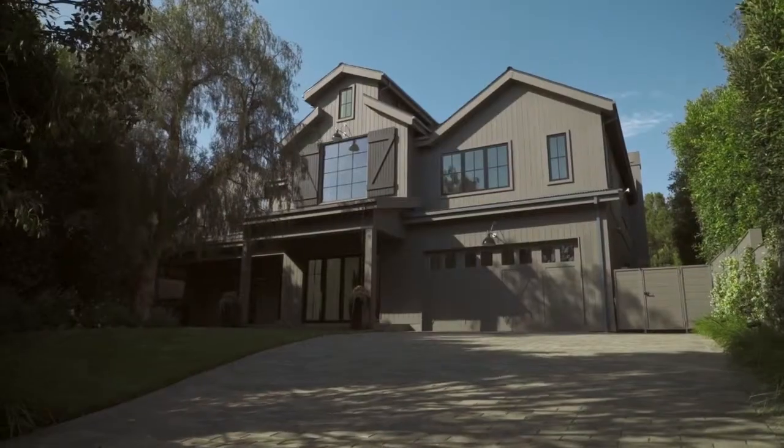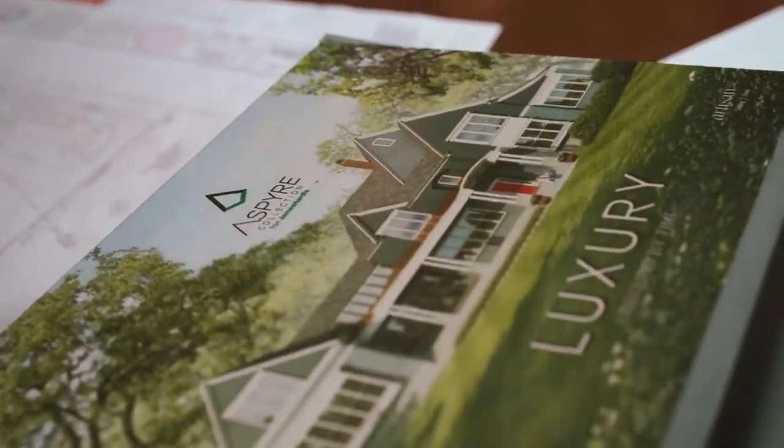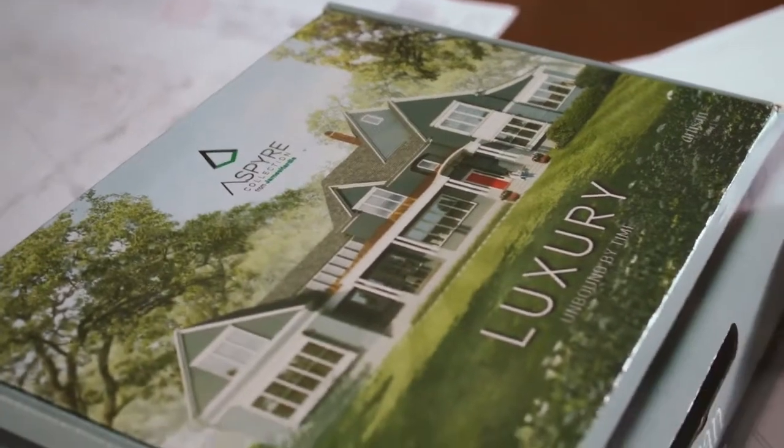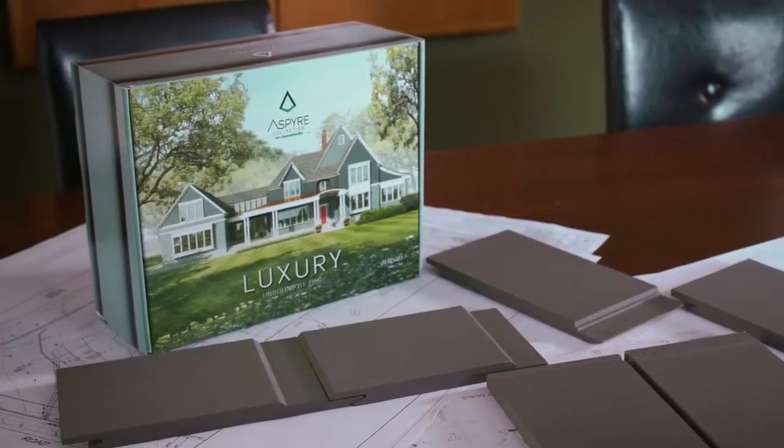I want my potential homeowner, when they're standing in the driveway, to look up and to just be wowed by what they're seeing. So I'm always looking for something new, something interesting, a new product, a new finish. The Aspyre collection by James Hardie does offer design versatility because there are so many choices.